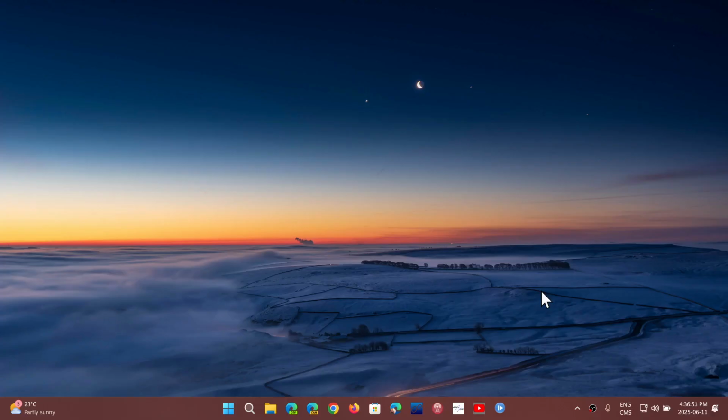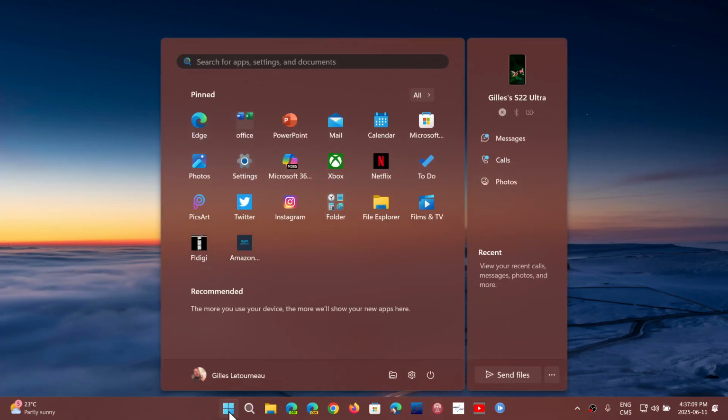This is interesting because we talk about how some computers have features that others don't. So my main PC that I use mostly and make most of my videos on doesn't have the new start menu. Yet my gaming laptop, at some point after a restart, got the new start menu that has the Phone Link app panel on the right side of the start menu. It's kind of interesting that this one has it and the other one doesn't.